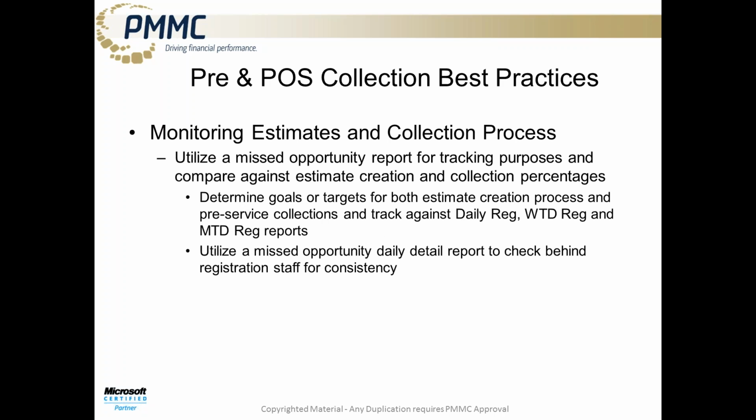What we've seen is it helps to have some sort of report that at a high level is at least showing your volume, sort of your volume where you'd expect estimates to be created as a subset of that, and then something that shows where you've actually created those estimates. So it allows you to look across those three areas and determine some level of success, hopefully, as far as creating those estimates. So that information can be tracked.